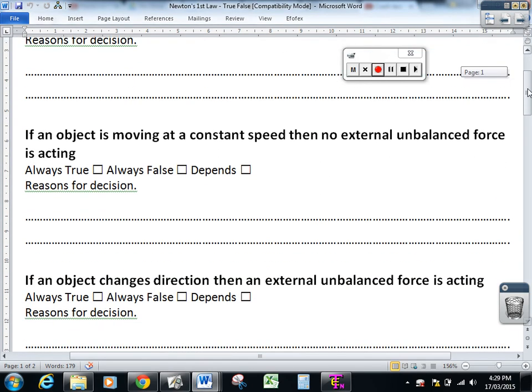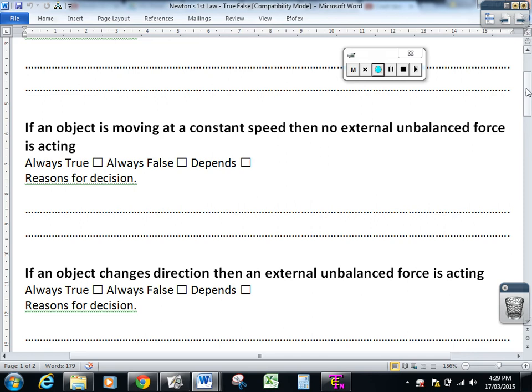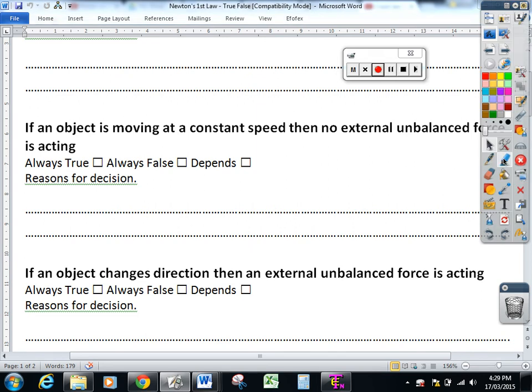The second one says, if an object is moving at a constant speed, then no external unbalanced force is acting. Take a few moments and come up with that one. Right, we've unpaused the video. Constant speed. So it's not saying that it's moving at constant velocity. So what is constant speed? Constant speed means there is no change.